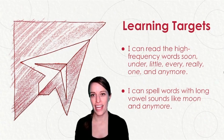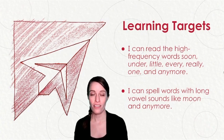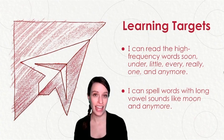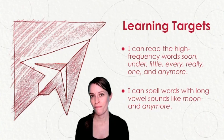Our learning targets today are: I can read the high frequency words soon, under, little, every, really, one, and any more. And I can spell words with long vowel sounds like moon and any more. Here we go.